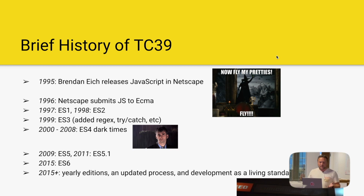So, a brief history here. 1995 is when, I think a lot of folks do know this part, Brendan Eich released JavaScript inside Netscape. In 96, a year later, Netscape submitted it to ECMA as a standard. And in 97 was the first version of the standard, ES1. 98 was ES2. 99 is when ES3 came out. Before this point, JavaScript didn't have try-catch. It didn't have regular expressions. I don't even know if it had function declarations. There's a lot of stuff it didn't have. ES3 is the JavaScript that most people, even the really veteran and experienced JavaScript developers, are familiar with. No one really remembers JavaScript much before that.